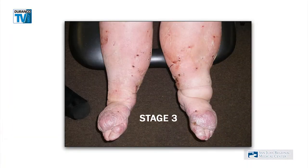And if you do nothing about it, it goes to stage 3, and that's where you get a lot of the fibrosis, and then ultimately the elephantiasis, where it's really big and fibrotic. You might also have some weeping wounds. Basically, if you get too much swelling, you end up with too much fluid, which decreases the oxygenation in the area, which then makes you much more at risk for infection, and your body can't fight infection as well.